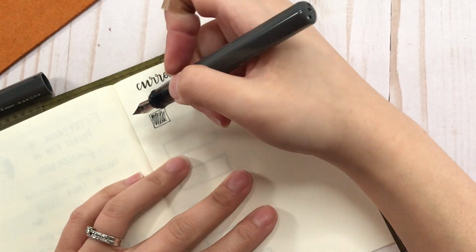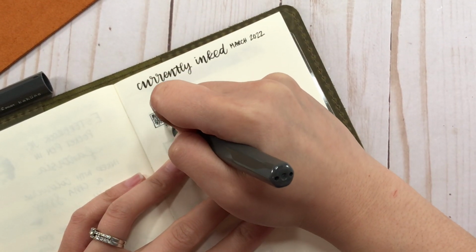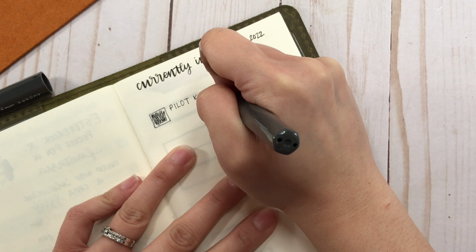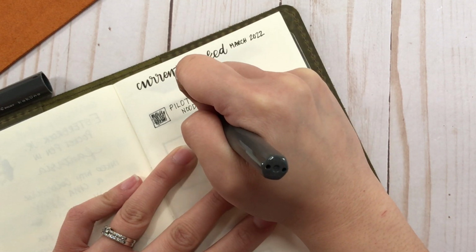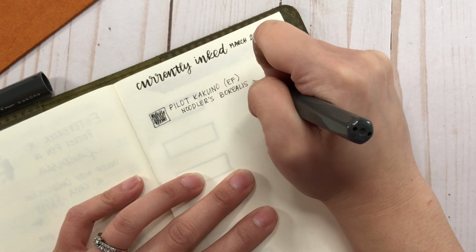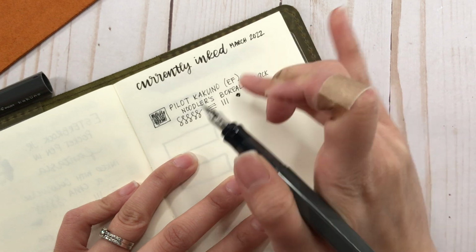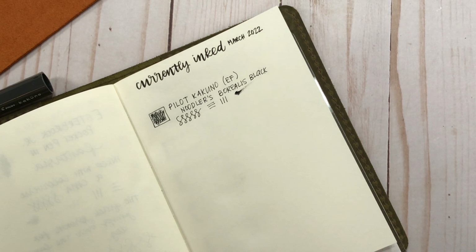It doesn't normally run dry, so I had to prime the feed a little bit, but it could also be this paper. So the Noodler's Borealis Black is a great basic black for me, and I like it in my extra fine pen because in any other pen and any other type of paper, it's such a wet ink, and I feel like it feathers and makes the line really wide, but in this it's just the perfect line width that I need for black.